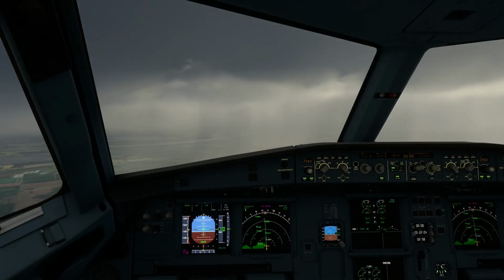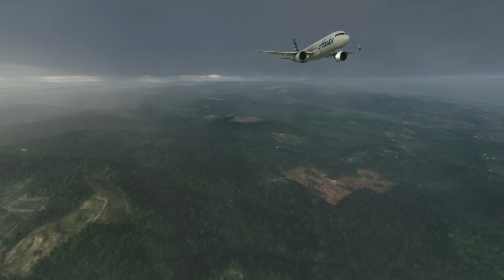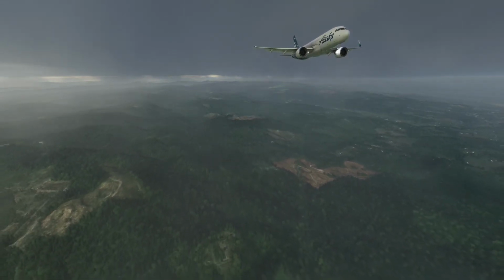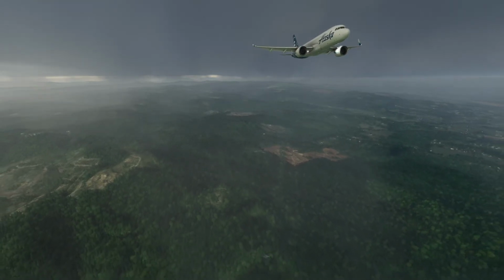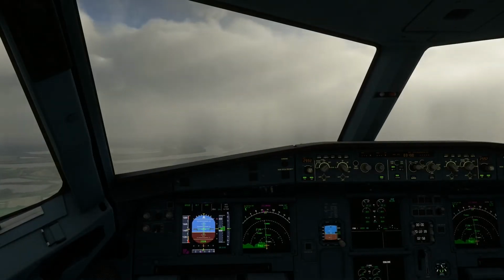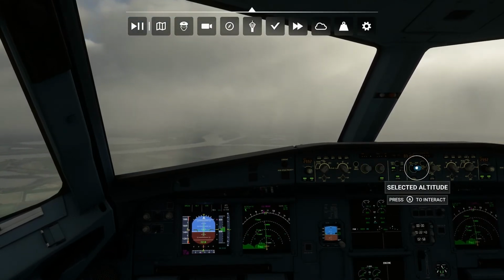So we've extended our flaps. I can't tell, I don't think we're fully configured for our landing just yet. I didn't have a long enough glimpse at the flight deck right there to tell. Let me see if I can see now. No, we're definitely not fully configured.